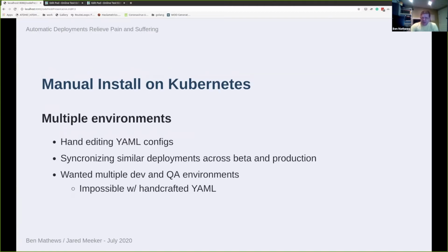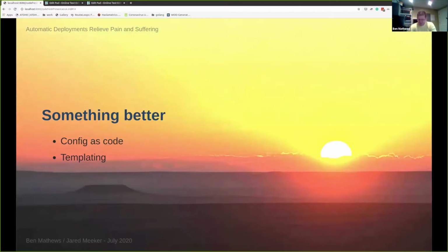And as we got to appreciate and feel comfortable with the production Kubernetes, we wanted to do the same thing with our beta and development environments. And we knew that the challenges of maintaining one environment's worth of handcrafted YAML would be impossible to scale to multiple environments. And so we wanted something better.